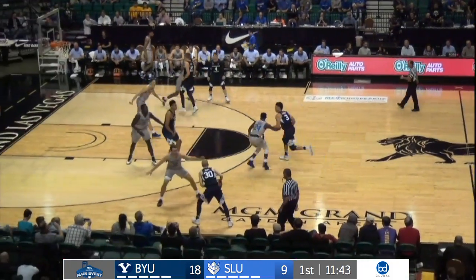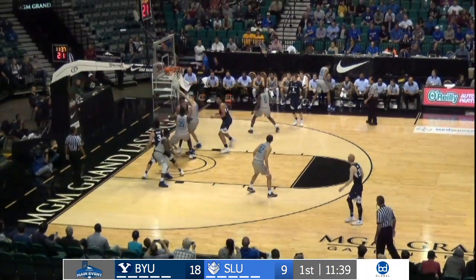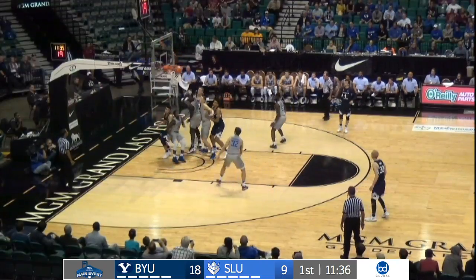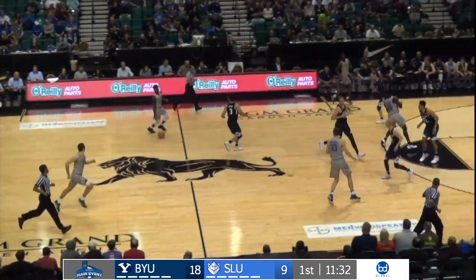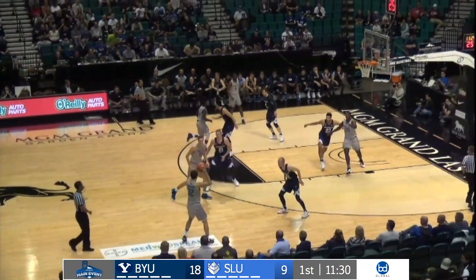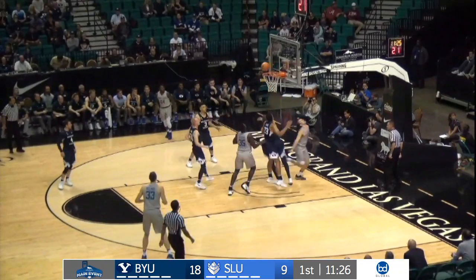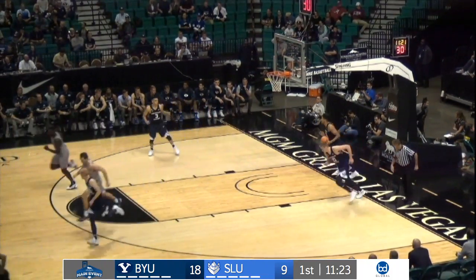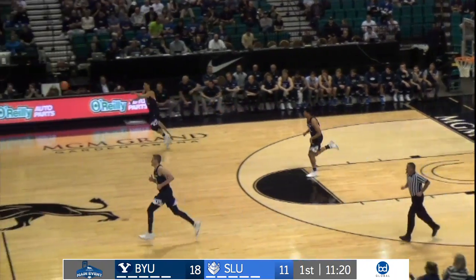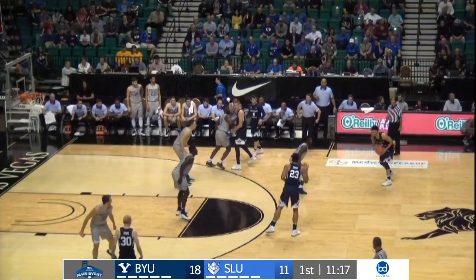Goes the other way. Haas. Childs down the lane. Jump pass underneath Davis. In traffic, goes up. Can't get it to go down. And back the other way. Here's Hines. To Crawford. Crawford in the lane. Crawford goes up left-handed layup attempt, no good, short, and Ekbeko cleans it up and in. So Reggie Ekbeko on the board, his first basket of the night, and it's a 7-point game.